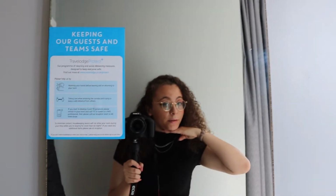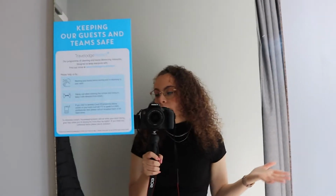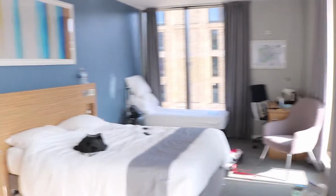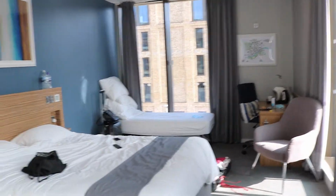A quick tour of our hotel room. We are staying in the Travelodge on the Quayside, because there's two here, but yeah, this is our room. Keep in mind we've been staying here for a few days. This is our last day. Everybody's been packing up, so ignore the mess.